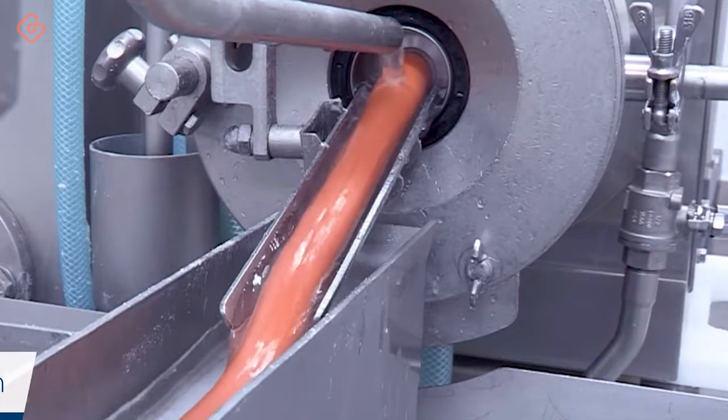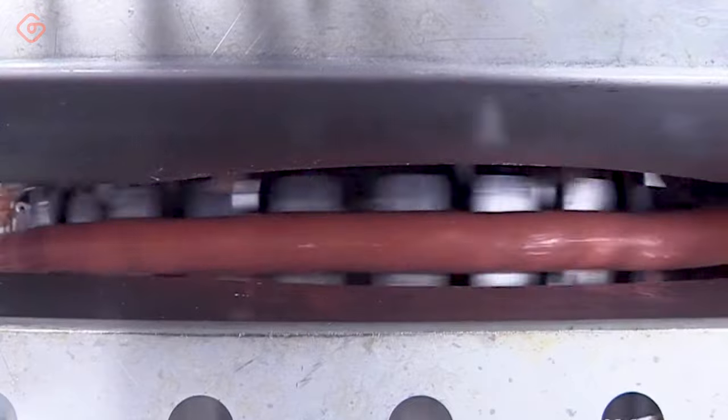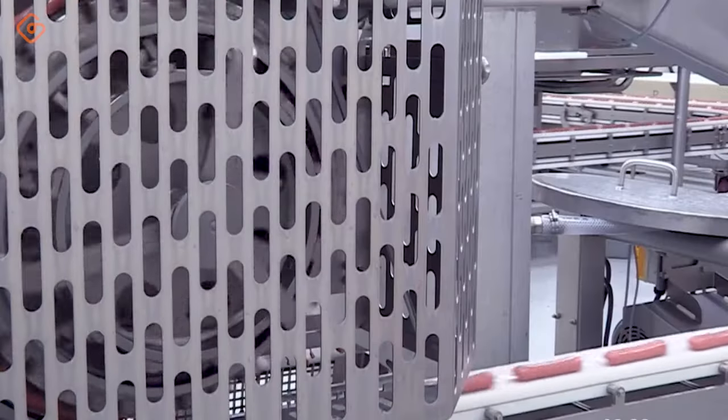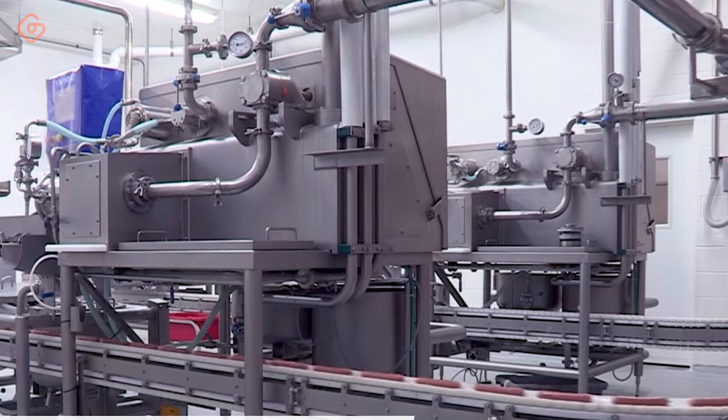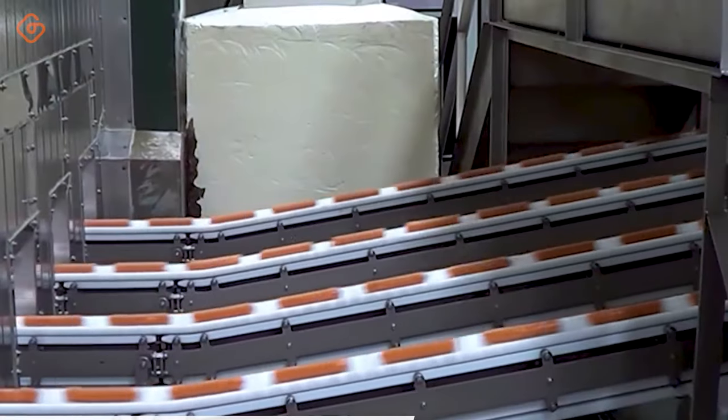This QX cooked smoked sausage production system simultaneously extrudes a continuous stream of meat mixture and a thin outer layer of gel, which forms the casing when producing sausages, before curling, cooking or smoking, and packaging.